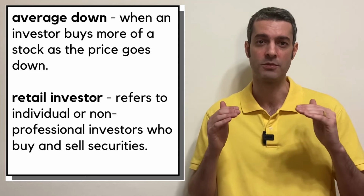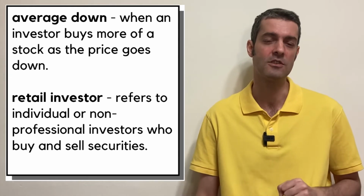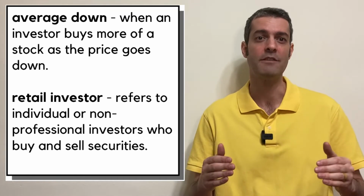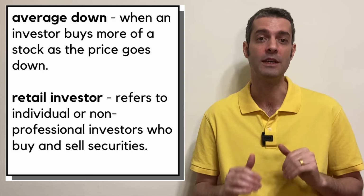This brings your average price per share down. For example, if you buy 50 shares at $10 a share, but the price dips down to $8 and you buy 50 more additional shares, you have averaged down your price per share to $9 a share. This lowers your break-even point.